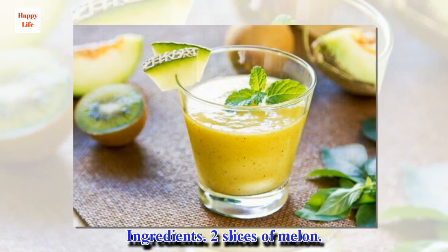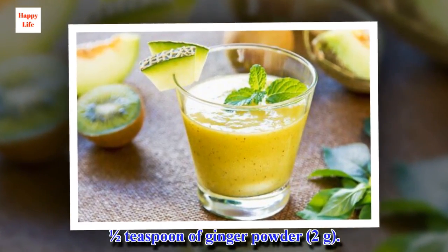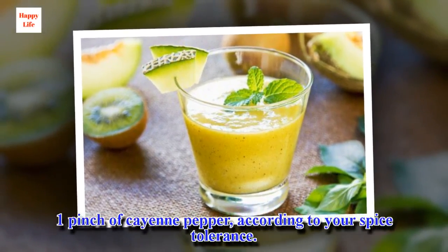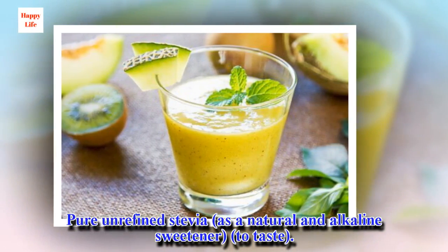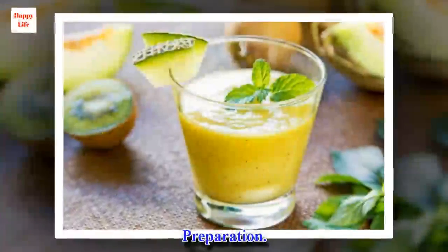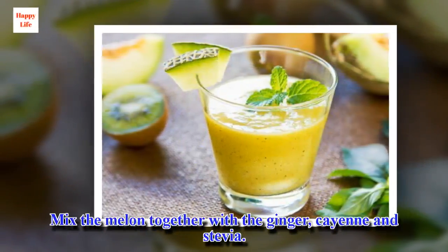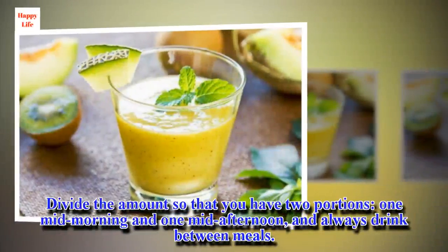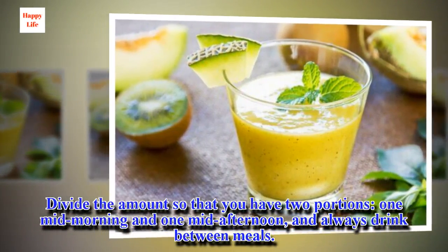Ingredients: 2 slices of melon, 1/2 teaspoon of ginger powder, 2 grams, 1 pinch of cayenne pepper, according to your spice tolerance, pure unrefined stevia, as a natural and alkaline sweetener, to taste. Preparation: mix the melon together with the ginger, cayenne and stevia. Divide the amount so that you have 2 portions, one mid-morning and one mid-afternoon, and always drink between meals.